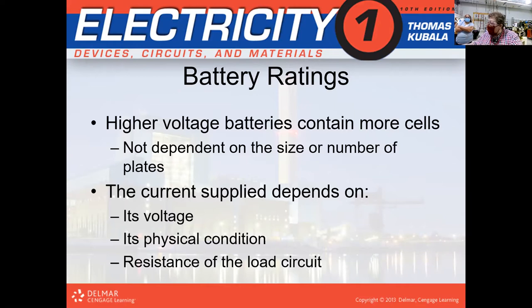Because we know in parallel that the branch currents add to equal the total current, right? So your cold cranking amps would be like two branch currents in parallel, like you just saw here, and those currents add to give you a higher cranking amp capacity for that truck. So that's kind of the basics of what you do with different batteries. Do you want a higher voltage than one battery, or do you want more current than one? If you want a higher voltage, you just keep putting them in series. Okay, now, that gives you the basics of that.